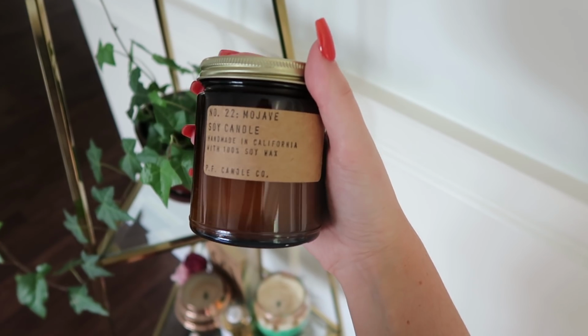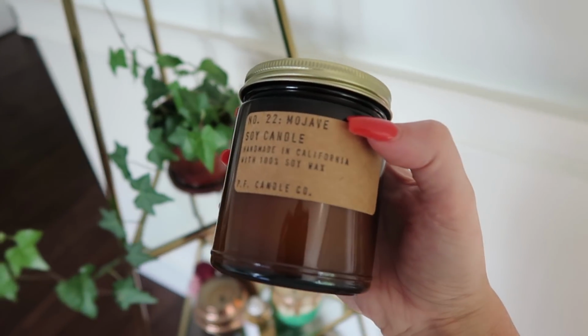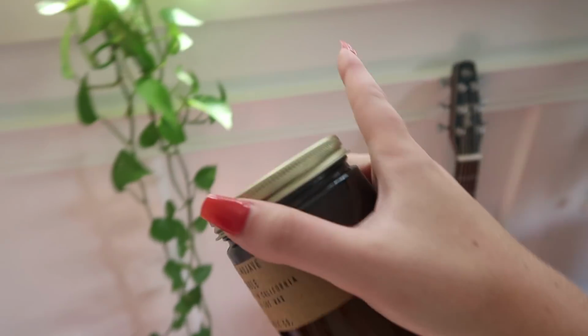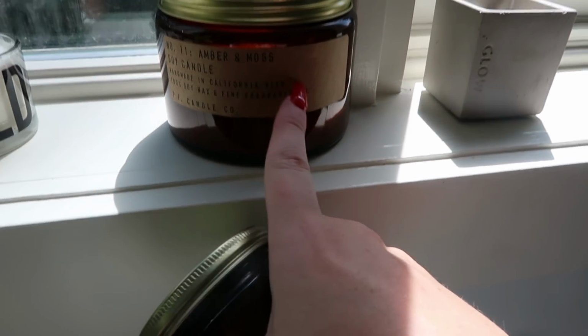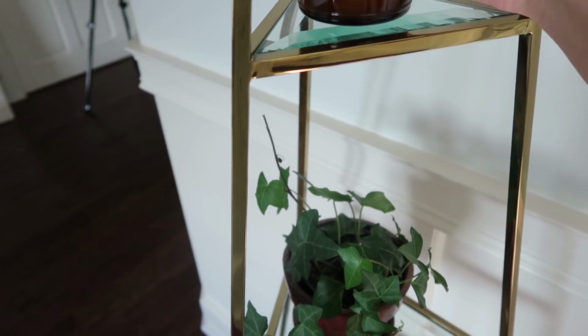I'm a big fan of candles. Who isn't? So these are the candles you can get from Urban Outfitters. I have a couple different kinds. This is Mojave, and then over here I have the amber and moss one. They all smell fantastic. I love them so much, and they burn for so long.